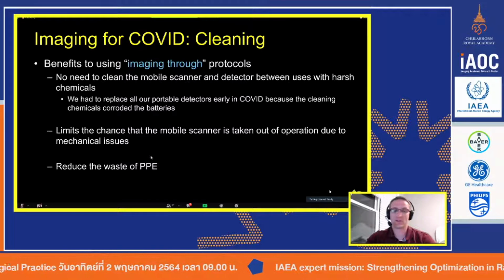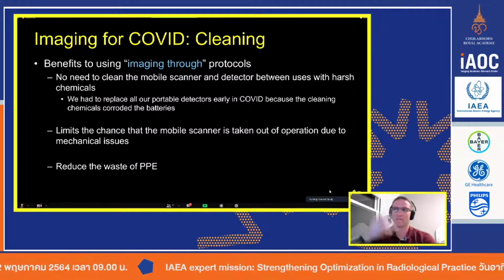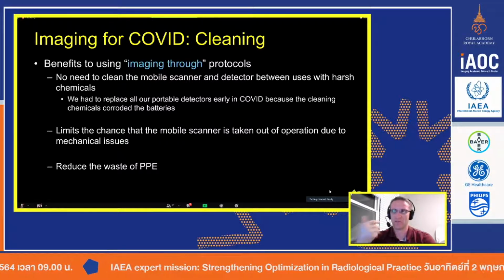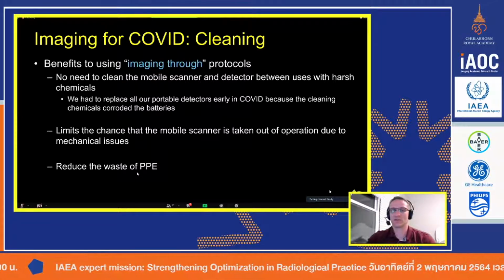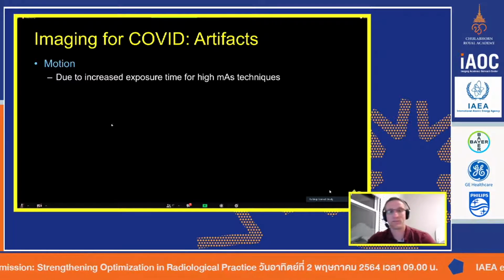And then, of course, if you're out there and not going in and out of rooms, you don't have to take off and put on new PPE every time. So it actually helps the hospital in general, because that PPE can be used for those people that do need to go into the room.